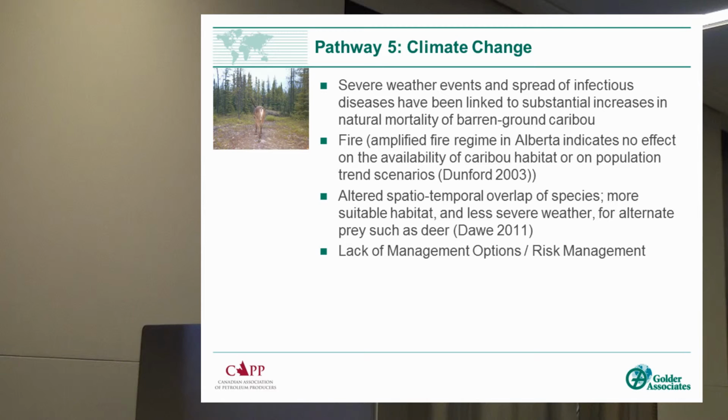But as Kim Daw pointed out, climate change could lead to altered spatial temporal overlap of species, so more suitable habitat for species like deer and less severe weather. Climate change is a toughie. We kind of lack management tools in our toolbox, and some scientists have recommended it's more of a risk management approach for caribou.